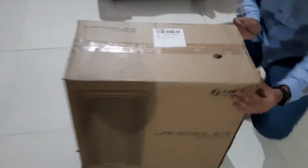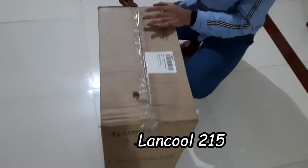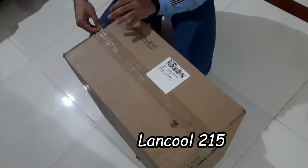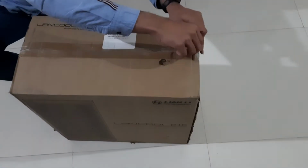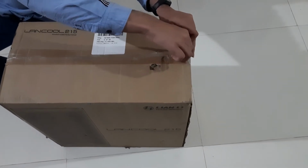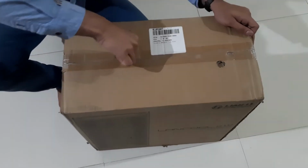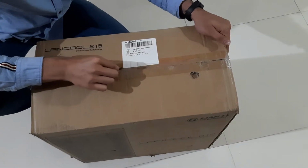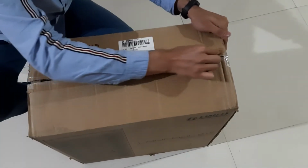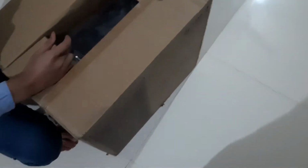And next I have the case. Now the case is something you can decide for yourself, it's all about style and a little bit of airflow. But this one is pretty cool, it has great airflow, everything you need. If you're living in a hot place, this is a perfect case for you. But yes, it does get a little bit dusty and you have to clean it once a week. I've been using my PC for 15 days now, so yeah, you have to clean it once a week, but other than that, it's very nice.